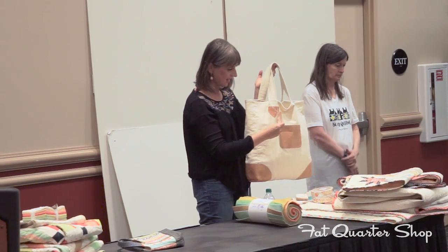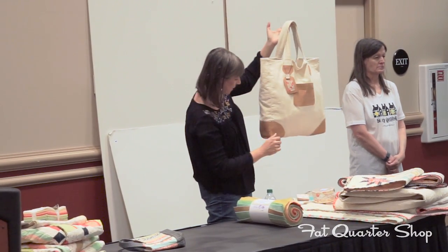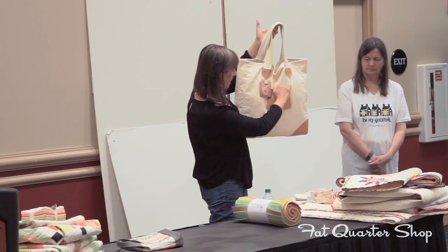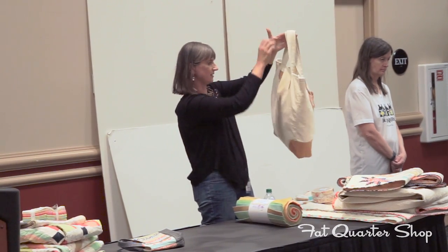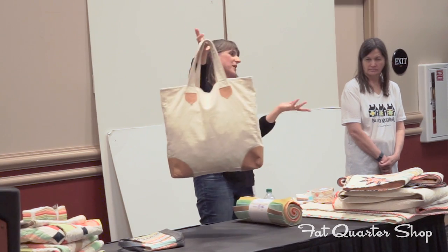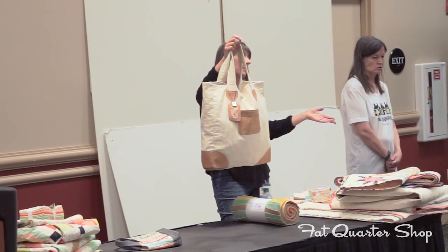And it's just, it's so much fun. So it's a fairly straightforward tote bag pattern, but then we have basically added these pieces onto the bottom and the pocket and this little tag. It just makes it immediately feel like something special because it looks like you're working with leather. But I didn't even change needles on my machine.